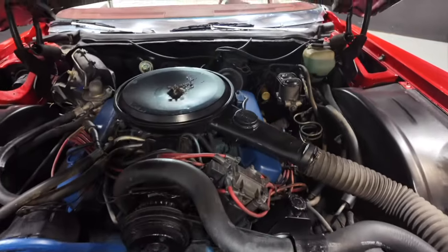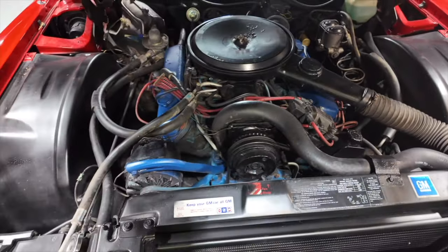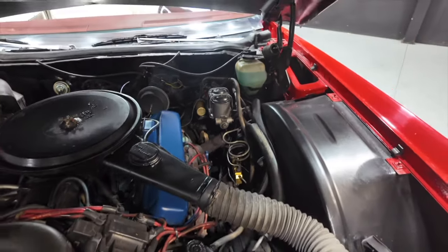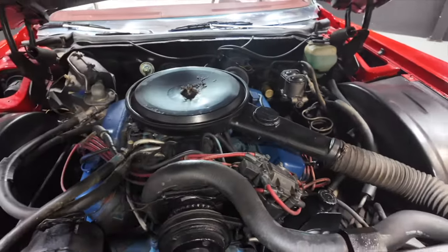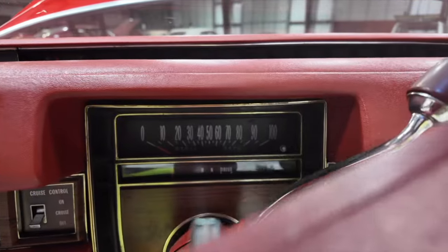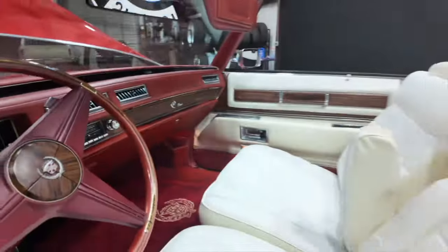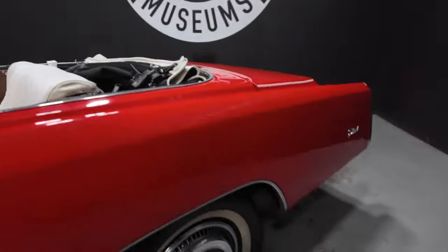Engine bay is nice and clean. She got the Cadillac 500 cubic inch 8.2 liter V8 backed by a 3-speed automatic. Power brakes, power steering, AC. Let's start her up. Fire right up.